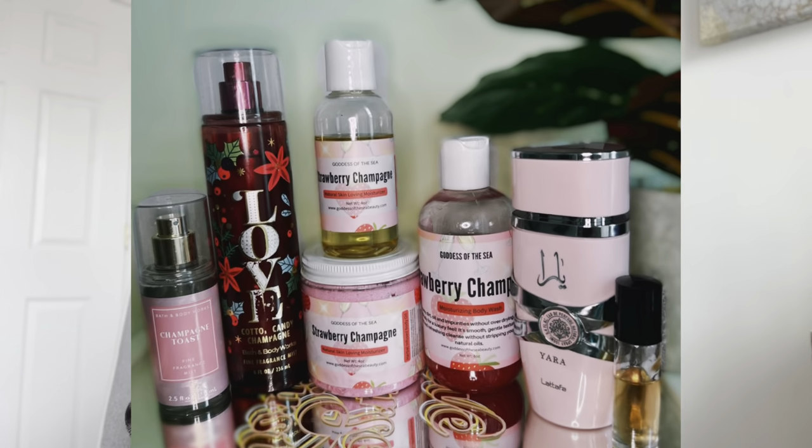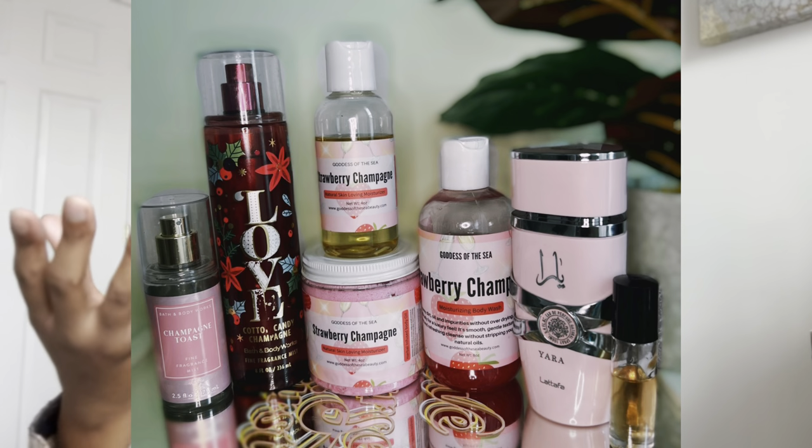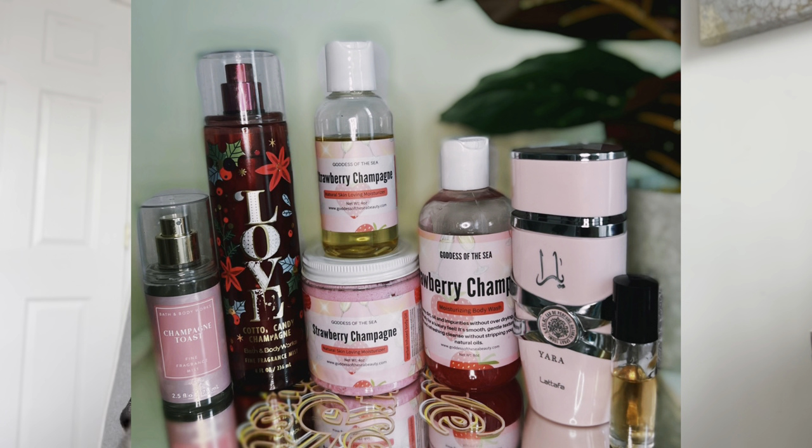The next layering combo was another top tier creative combo. It was my Goddess of the Sea Beauty Strawberry Champagne Body Wash, the body scrub and oil, plus Latafa Yara, which to me smells like strawberry papaya cream powdery, plus my Bath & Body Works Love Cotton Candy Champagne Fragrance Mist, plus Sunshine Mimosa, the fragrance mist, and my Pink Sugar perfume oil. That's all I got to say.